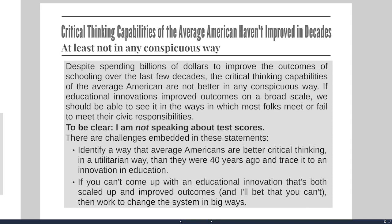The most important part of education, I believe, is preparing people to meet their civic responsibilities, which of course includes college and career, but it includes so much more than that. And to be clear, I am not speaking about test scores.